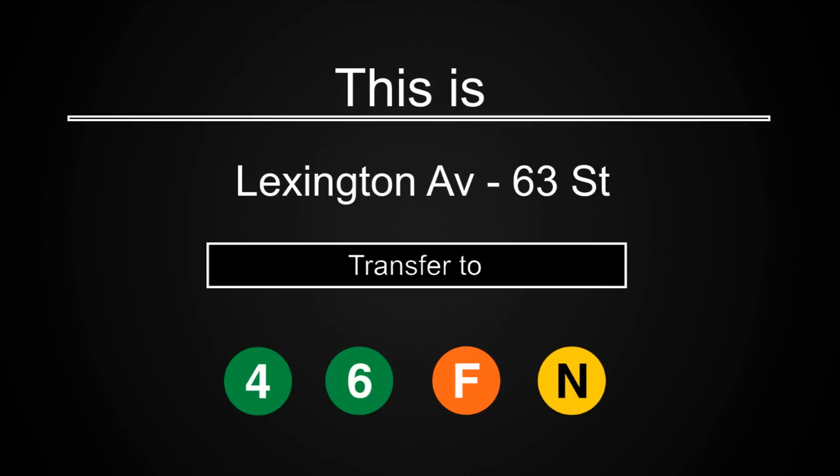This is Lexington Avenue, 63rd Street. Transfer is available to the 4, 6, F, and N trains.